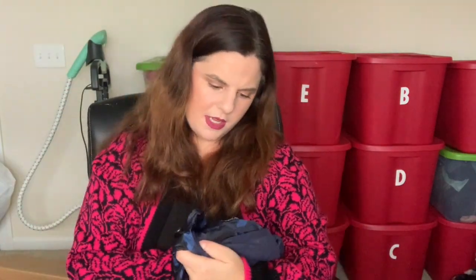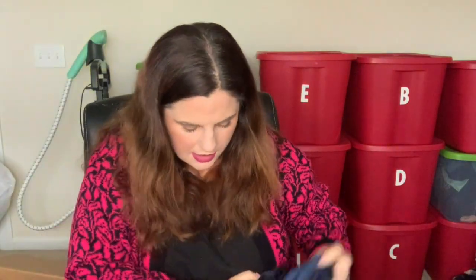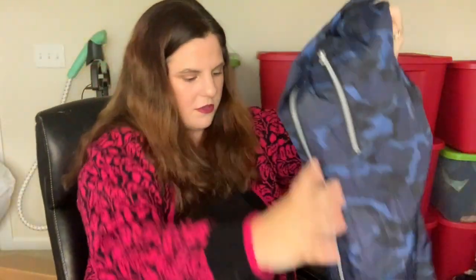Okay. Well, I think there'll be more than 50 items in here. Okay, slate and stone, extra extra large. Looks like a camo windbreaker. Blue camo windbreaker. I like this. I don't know this brand either. I guess sold at Nordstrom. I think a lot of these are sold at Nordstrom. Might be a men's. Not sure.